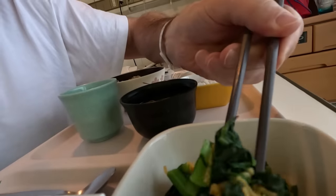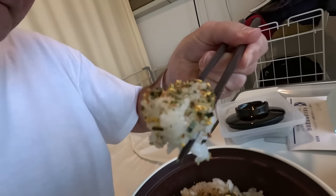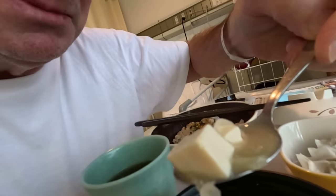Alright. Greens first. It's mustard spinach. It's nice. It's got a bit of a bite to it. Oh, salty. I put too much seasoning. It's got tofu. Tofu, baby. Going in for the dumpling. That is so tasty. We'll save the milk for later.